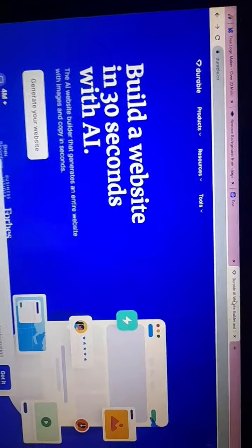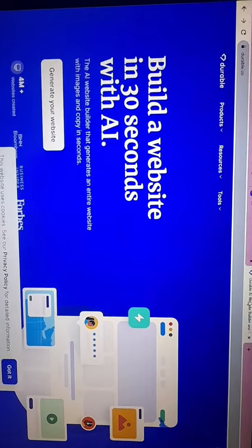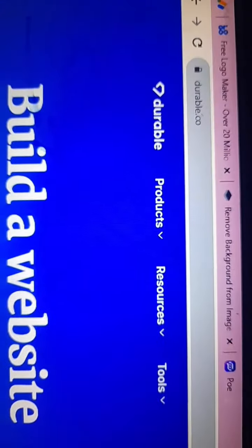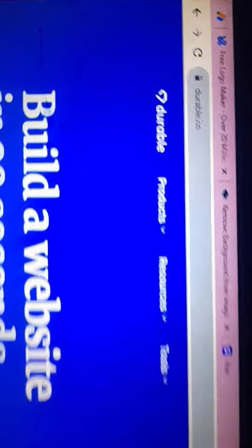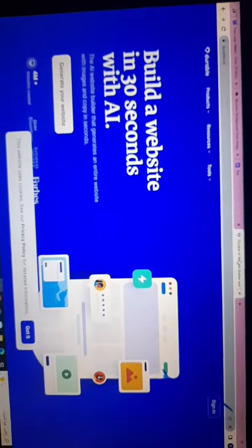The last one is build a website in 30 seconds using this AI, which is called durable.co. These 4 websites are so useful and a lot of people are using them.